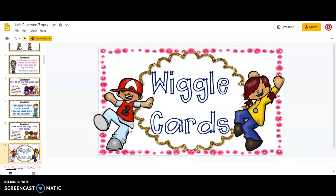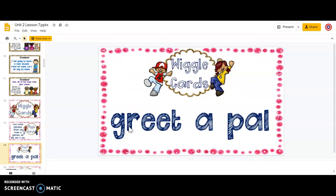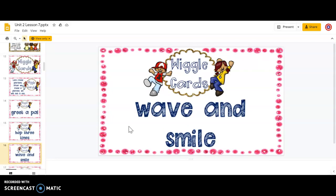All right, we got some wiggle cards. We're ready to move our bodies. So let's read some phrases. After we read a phrase, we will act it out. Greet a pal. Pretend to shake a pal or a friend's hand. Say it with me, ready? Hop 3 times. 1, 2, 3. Nice job. Say it with me. Wave and smile.